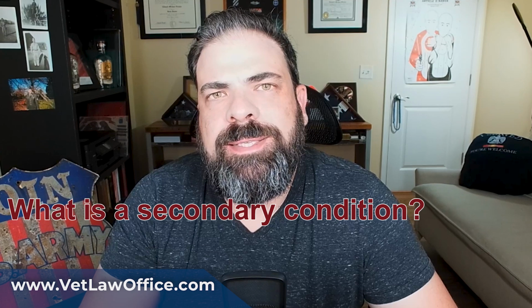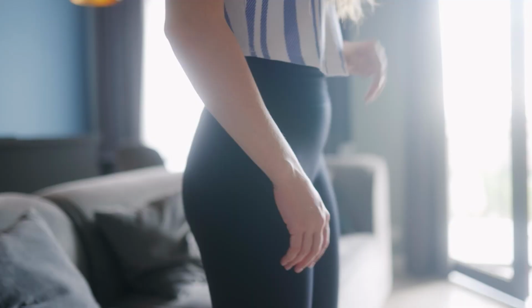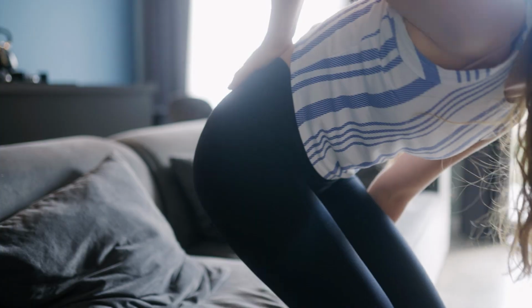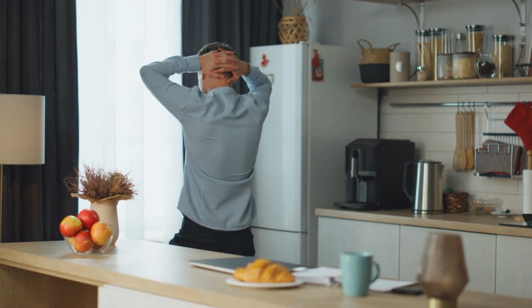So first, let's talk about what a secondary condition is and why you would want to add one. A secondary condition is a condition that's caused by another service-connected condition. So in the example I gave, maybe your service-connected knees and back are leading to chronic pain, which is causing a decrease in your quality of life. For example, you can't do the activities you used to be able to do. You can't play ball with your kid because you're in too much pain, or it's affecting your career in some way. That may lead to depression, which you could then get service-connected as secondary to that knee and back issue.